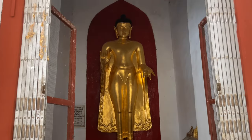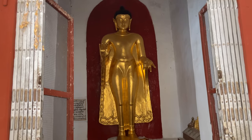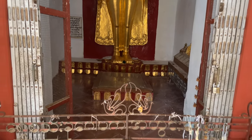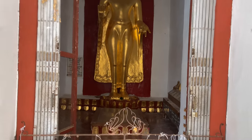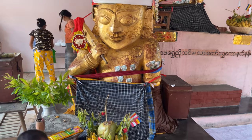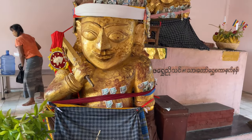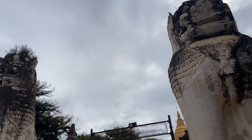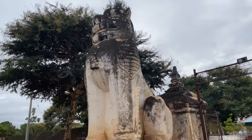So I have this little building with one of these standing Buddhas in it. And you can see it has the Buddha footprint down at the base. What we have, these are some of the nats. So there are 37 nats around here. So these are the lions that will be the guardians to the temple. And there's two of them here.